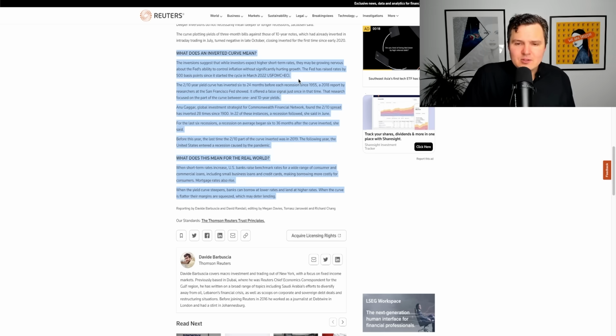It goes on. For the last 6 recessions, a recession on average began 6 to 36 months after the curve inverted. Before this year, the last time the 2-10 part of the curve inverted was in 2019. The following year, the United States entered a recession caused by the pandemic.